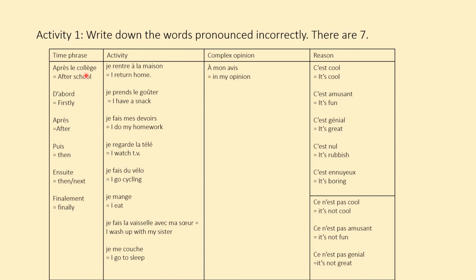Après le collège, je rentre à la maison. So listen to that again, see if there's a mistake in there and write it down if you think there is. Après le collège, je rentre à la maison. Okay, there was a mistake in there, okay? So the next one.